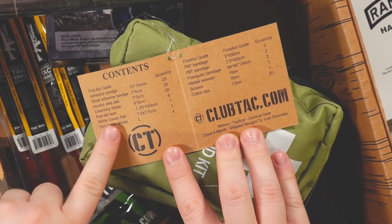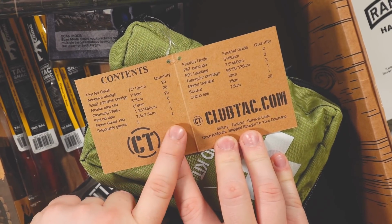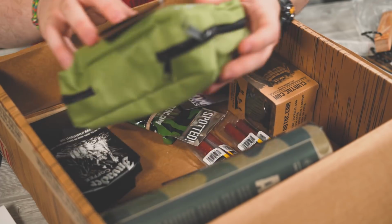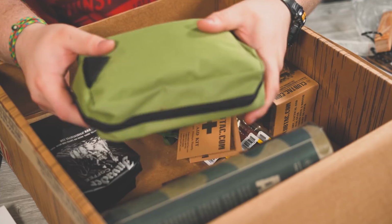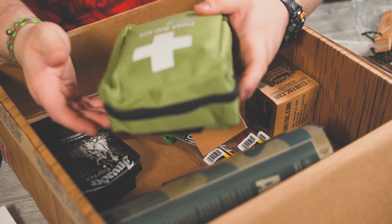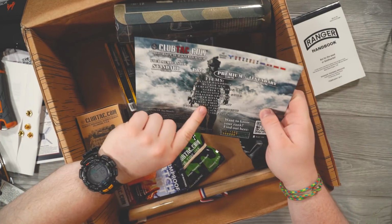You've got multiples of everything, like 20 adhesive bandages, 20 alcohol prep pads, 4 disposable gloves, and so on and so forth. Pretty standard for your first aid kit, but always very good to have one, and really nice to have a spare. You can never have too many. Next up, man, it feels like there's a lot in this box, and we've still got a lot to go.